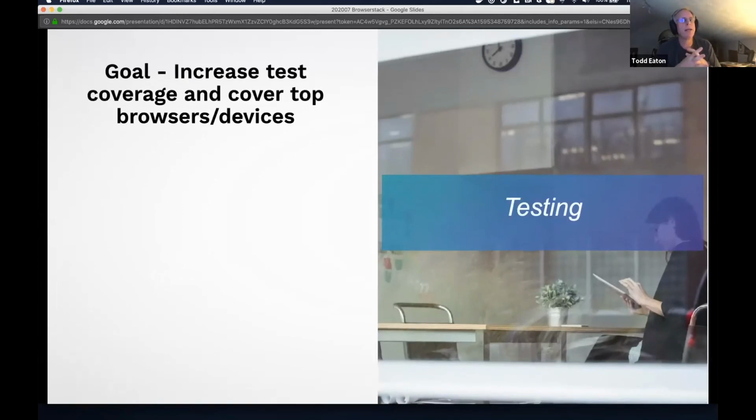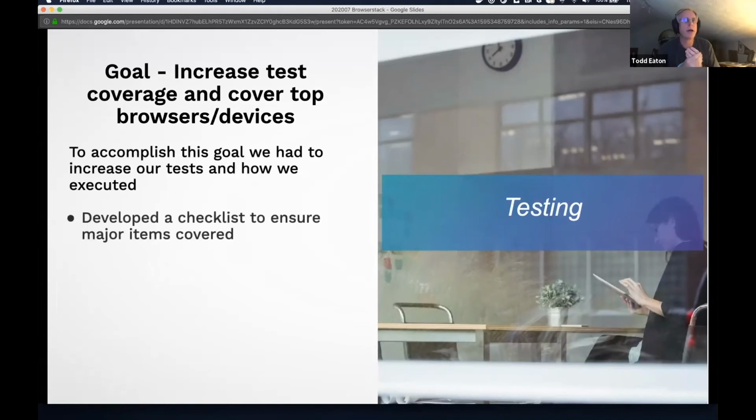Testing: we needed to increase our test coverage and cover the top browsers and devices. To accomplish that, we developed a checklist. I put this in here, and I was thinking about this more. For those people that are going from a manual to an automated process, the first thing that I highly recommend is to develop a checklist. Then as you're working your checklist, identify those items that you constantly do and that are repeatable. Those are the ones you can identify for automation.